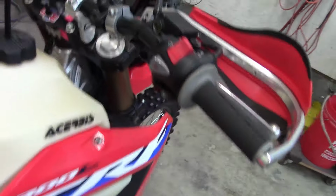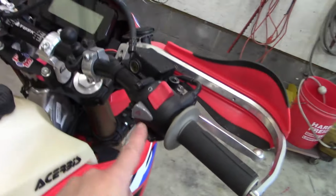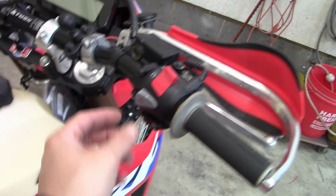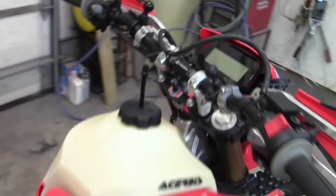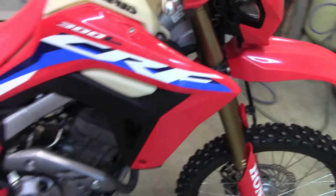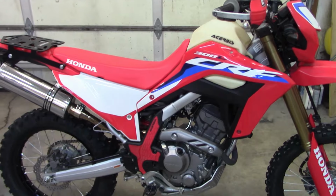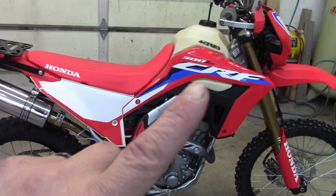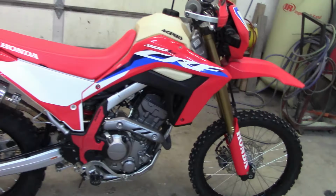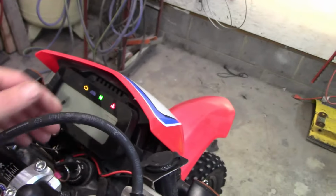As far as all your switches and everything, they're a little bit larger than most dual sports. They're easy to find because they're a little bit of a larger profile. So I like that on there. And of course, these bikes come with the small fuel tanks, around 2.0 gallons. This one does have the upgraded tank. I do like that.